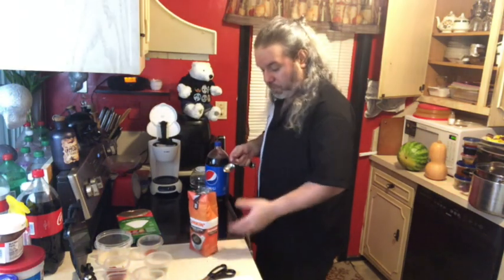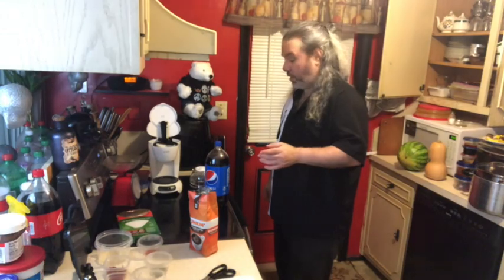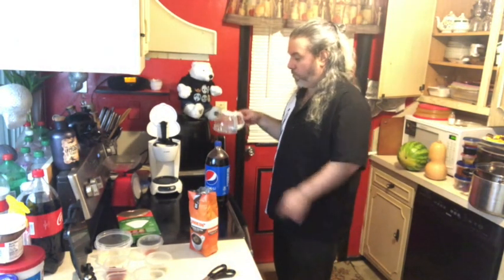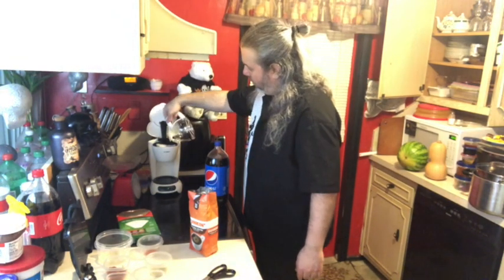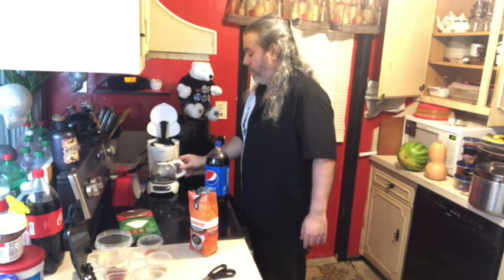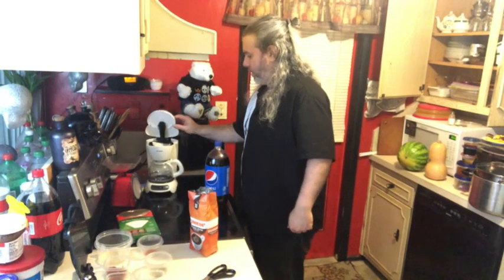Okay. Supposedly to the recipe of this, every half of a tablespoon is a quarter cup. So I have a full cup here, 2 tablespoons. That should work out perfectly for what we're making. It is supposed to be a strong coffee, so let's get this sucker going.